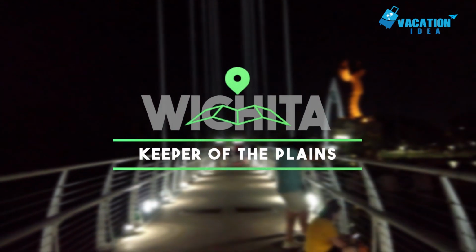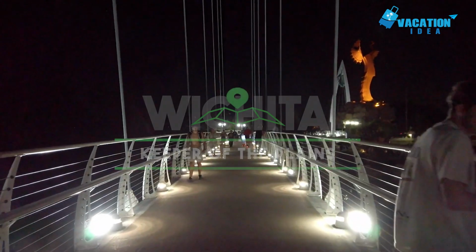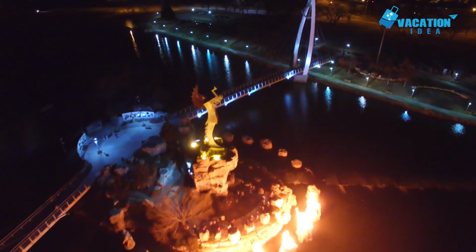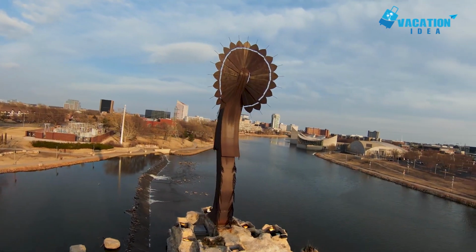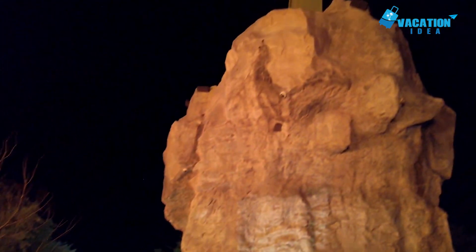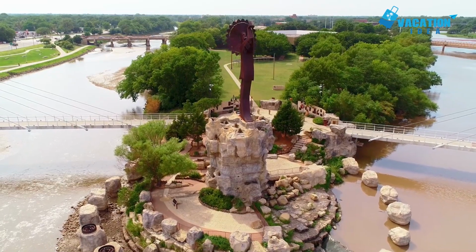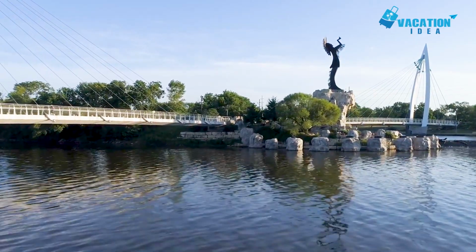Starting with number 10, Keeper of the Plains. Set at the spot where the Arkansas and Little Arkansas rivers meet is the city's standout symbol and site. Known as the Keeper of the Plains, the stupendous steel sculpture makes for some fabulous photos, particularly when lit up at night. Erected in 1974, it towers 44 feet high and represents a Native American Indian chief.